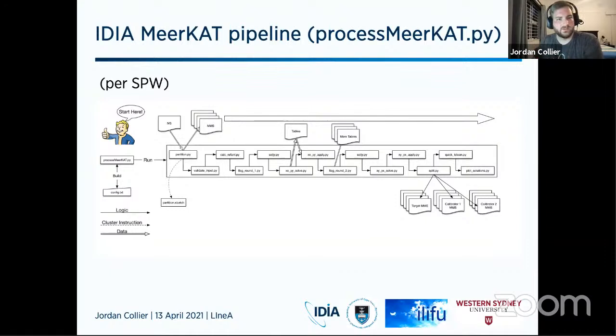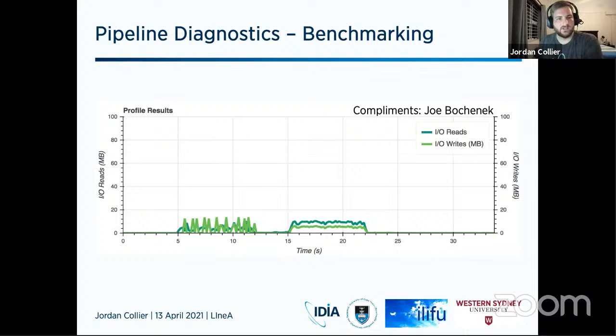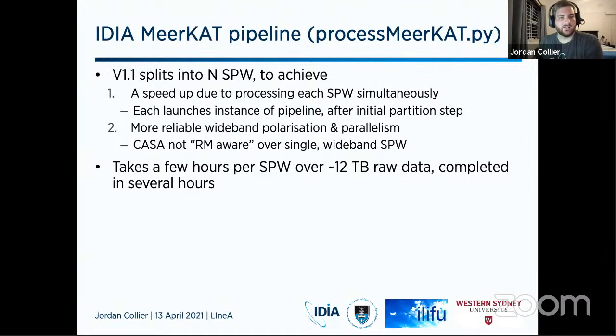As we run these steps, we're able to produce pipeline diagnostics to benchmark the different steps. So for instance, this is showing the memory profile across an imaging run using a particular task called tclean from the CASA suite. This is showing the reads and writes, and then this is showing the CPU usage across that imaging run.